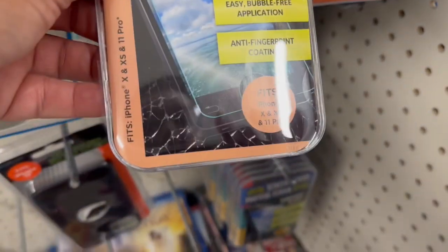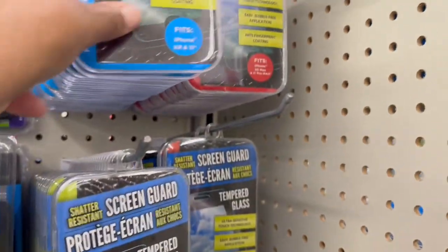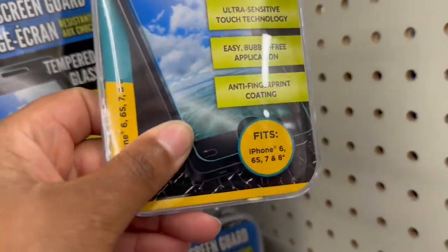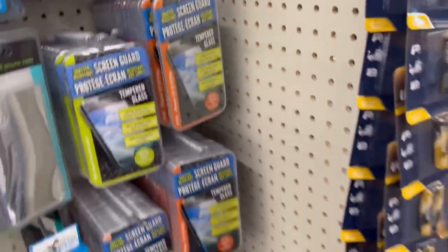They got the XS, 11, XR, 11 Max. Oh, y'all even go back to the 6, 7, and 8. Cause I should just let go of my 7. So I would have needed this. Oh, they got a variety of ones.